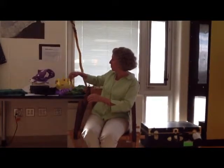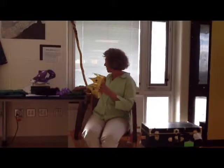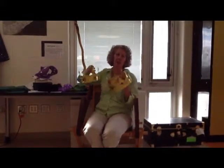And sometimes we use props as well in the telling of the circle. And when the center gets too crowded, we say whoosh, and students get back to their seat, and then we continue telling the story with the next person available.